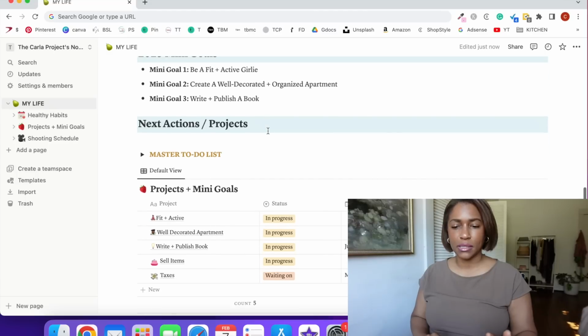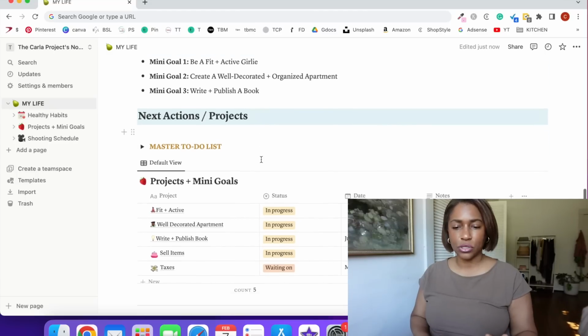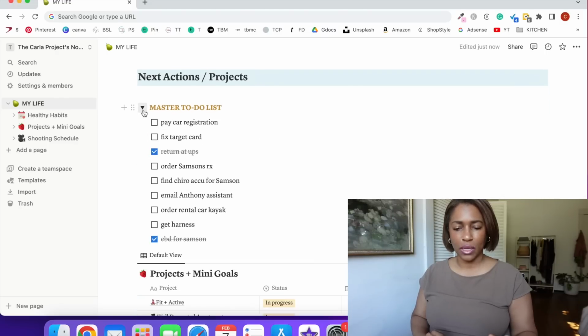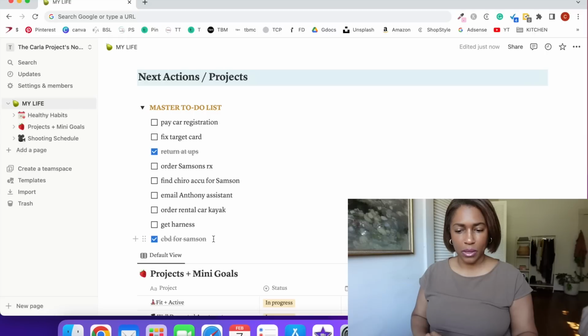Okay, so what I do with these mini goals is then I move down here to actions and projects, and I get to have this master running to-do list that I can just toggle like so. So these are just things that I add to, like on my walk this morning, I added Get Harness, CBD for Samson. I ordered that while I was walking. I mean, all kinds of random things, just anything that comes to mind gets added to this master to-do list.